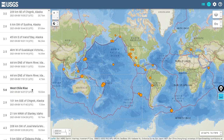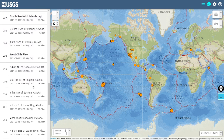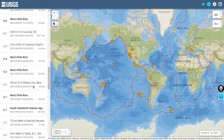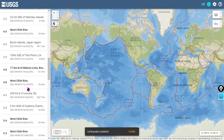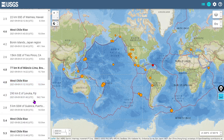There's a 5.6 near that other quake. Largest quake of the past 24 hours was, I believe, a 5.9. So a bit of activity there in the eastern Pacific off the west coast of South America, as we see multiple quakes there. Also a very deep quake near Fiji around the same time of day.